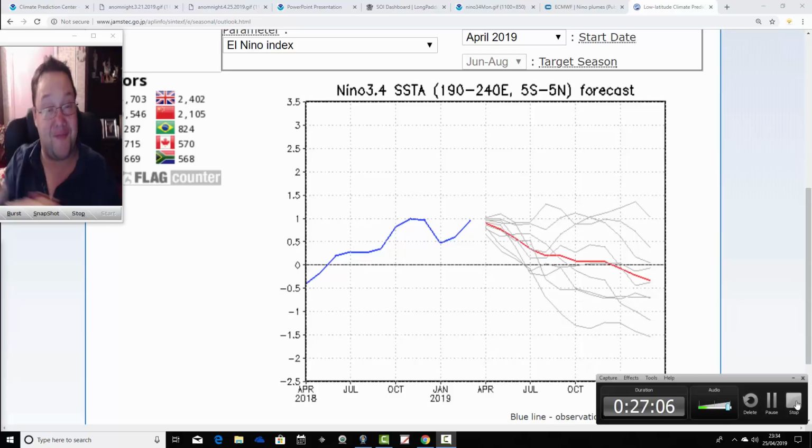But by the time we get through to the summer, it could be that we're beginning to see signs of La Nina, albeit a weak one. We shall see. Right, so that's it for your updates for today. We'll have a look at ENSO again next month. Hopefully we'll have a little bit more to go on then.